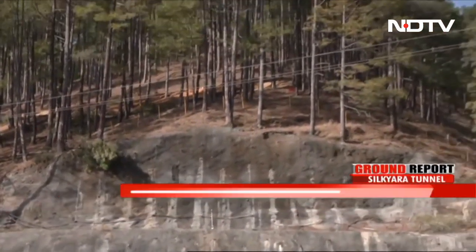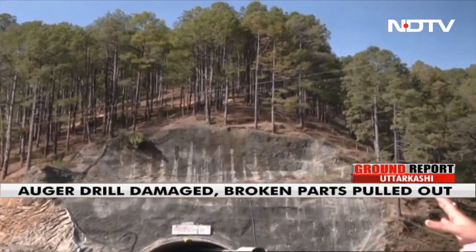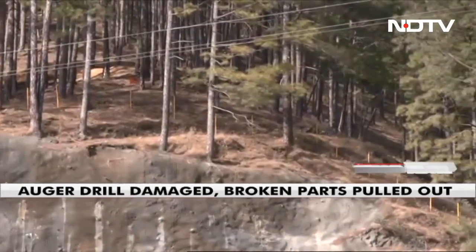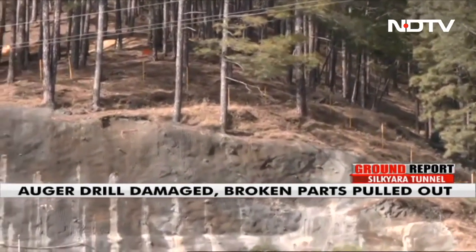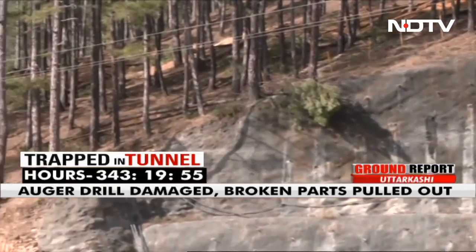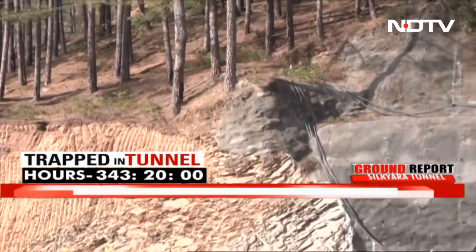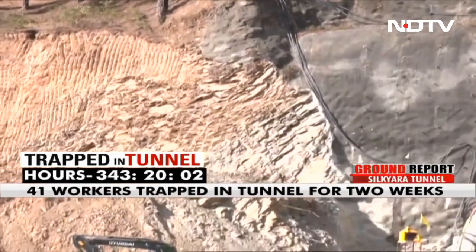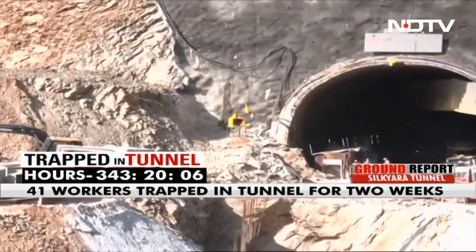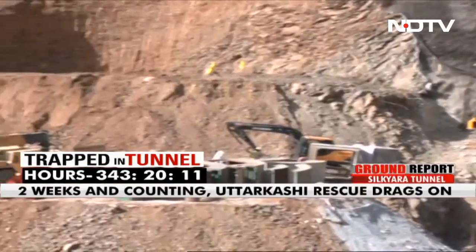It's 86 meters high. So the drilling, the first part of which has begun, they need to drill the machine down 86 meters deep, and then they will encounter the rubble which fell after the tunnel collapsed, and after that rubble has been taken care of, then only you can reach the trapped men. That is how difficult the rescue operation is as far as this vertical drilling is concerned. First, the most difficult bit is going to be to pull these drillers on the top of the hill.